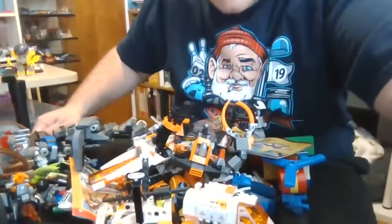Do a little pan down so you can see. It's just a lot of them. And then we got a basin probably this much bigger that I had to sort last night. And then, of course, the ATST over here. Boom. I got some more minifigs and stuff over here.